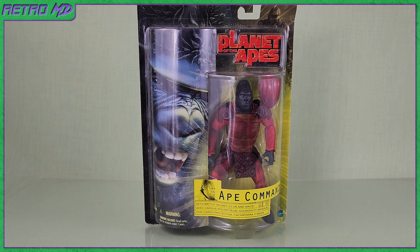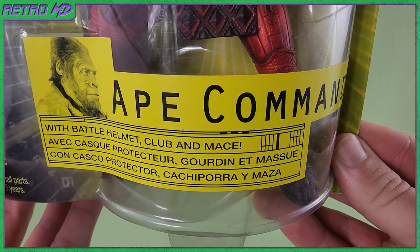The next figure up is the first in the Ape Army, that being the Ape Commander. Here are his included accessories.